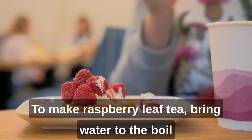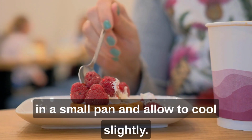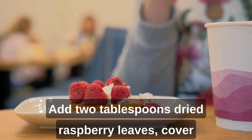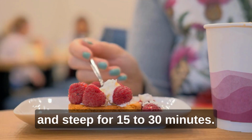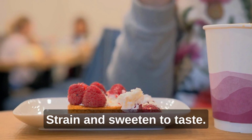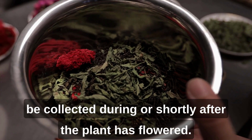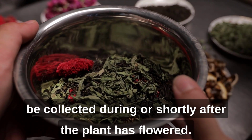To make raspberry leaf tea, bring water to the boil in a small pan and allow to cool slightly. Add 2 tablespoons dried raspberry leaves, cover and steep for 15 to 30 minutes. Strain and sweeten to taste. If you wish to collect leaves to dry, they should be collected during or shortly after the plant has flowered.